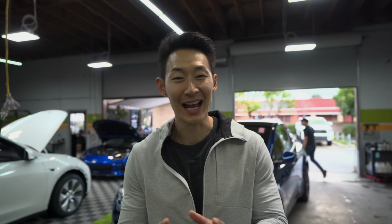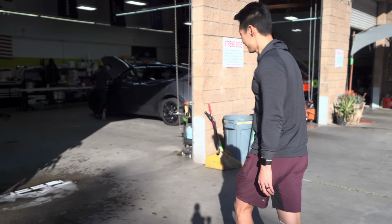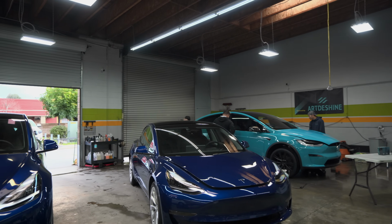All right, so I'm back in Alan's shop. Before I came here, there were like no cars here because he blocked out the schedule for me. But now there's so many Teslas. I mean, and why are they all blue Teslas for some reason?